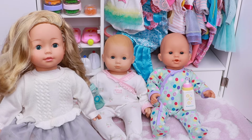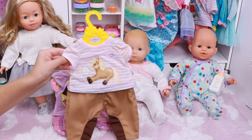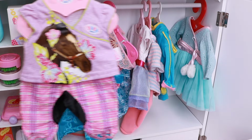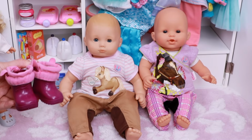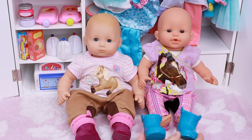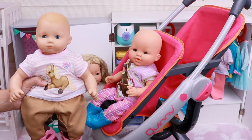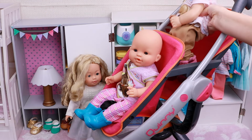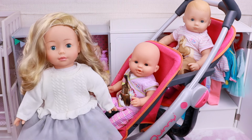Come on, girls. Let's get dressed. This cute horsey set is for you, Wendy. And this purple one is for you, Sally. Okay, it's time for shoes. And let's go for a walk. It's time for adventures! The whole day is ahead of us!